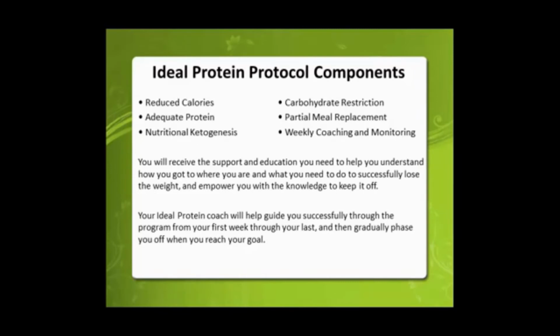So, to review, here's what makes Ideal Protein work. Reduce calories to create the necessary energy deficit so you lose weight. Reduce carbohydrates to shift your body from burning glucose to burning fat. Adequate protein to support and protect your lean muscle mass. Reduced appetite, increased energy, increased mental clarity, and reduced inflammation.